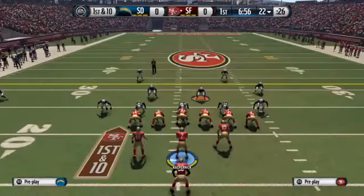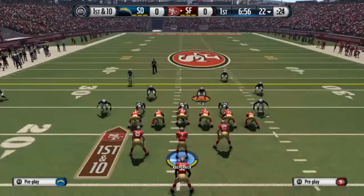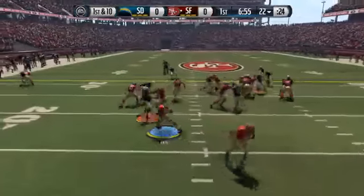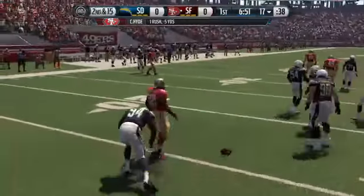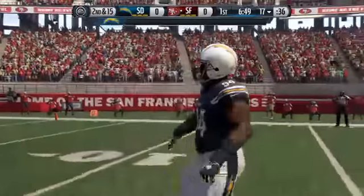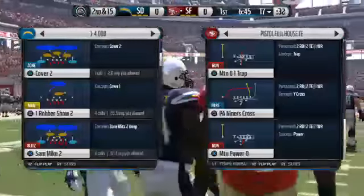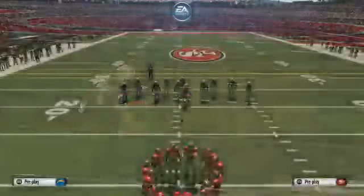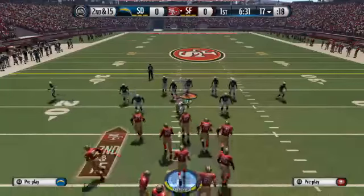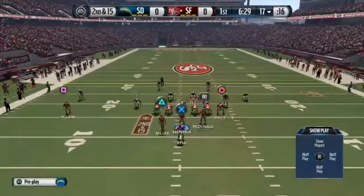The 49ers are at the line of scrimmage with their backfield loaded up. Kaepernick with the handoff. The 49ers offensive coordinator, he has to be frustrated by that play. I think he calls the right play, but what happens? The run loses yards. That's just a bad job by the offensive line. Loss of five on the play.